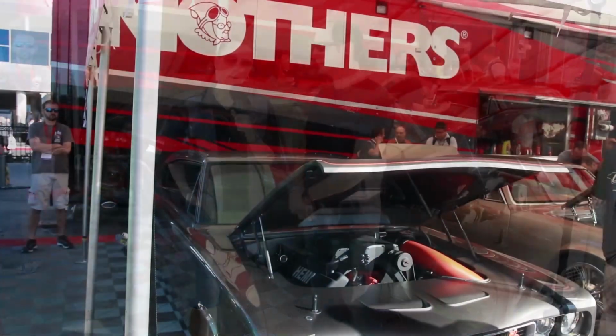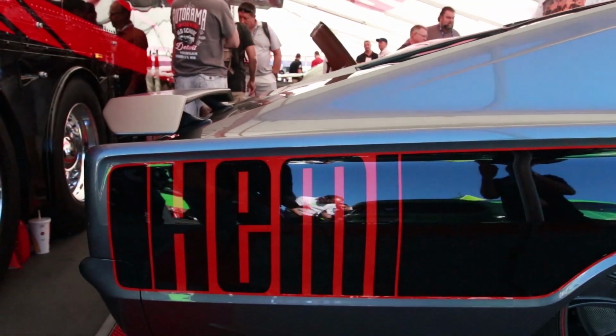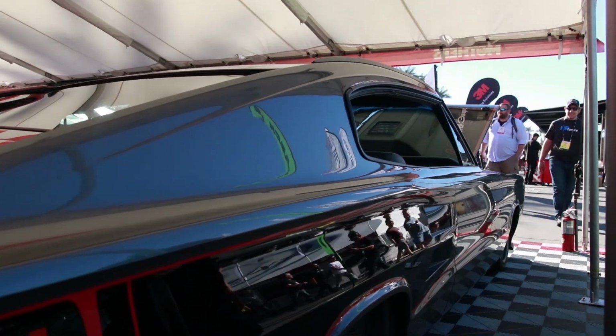Amazing. Now, this car right behind us, the 66 Charger, has a really unique story to it. Tell us about it. Yes, the owners actually owned it originally. They passed it down through family generations. The car was actually stolen at one time and recovered, and then they got it back, and then they brought it to us to make it into this creation.